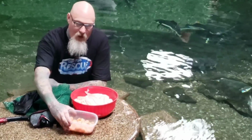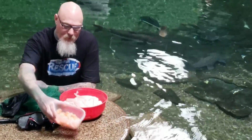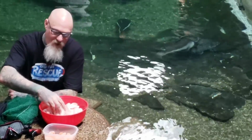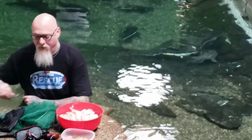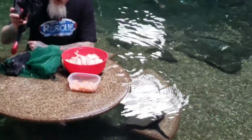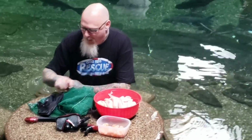So, we got a whole bunch of fresh market shrimp. We've got literally pounds and pounds of fresh tilapia, and this is what they feed the fish every day, or whenever they feed. We've got my mask and my snorkel, and I've been diving in their beautiful pool of all these giant predatory cats and arapaima and alligator gar all day, just having a blast.